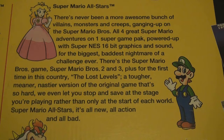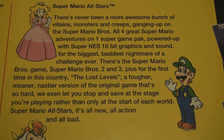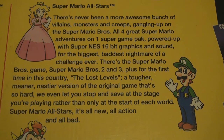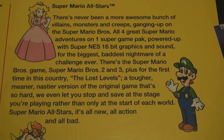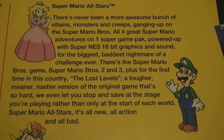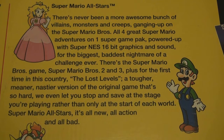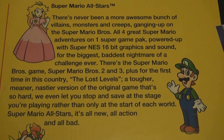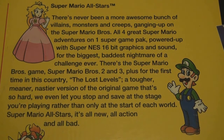There's never been a more awesome bunch of villains, monsters and creeps ganging up on the Super Mario Bros. All 4 great Super Mario adventures on one super game pack, powered up with the Super NES 16-bit graphics and sound for the biggest, baddest nightmare of a challenge ever. There's the Super Mario Bros. Game, Super Mario Bros. 2 and 3, plus, for the first time in this country, the Lost Levels.